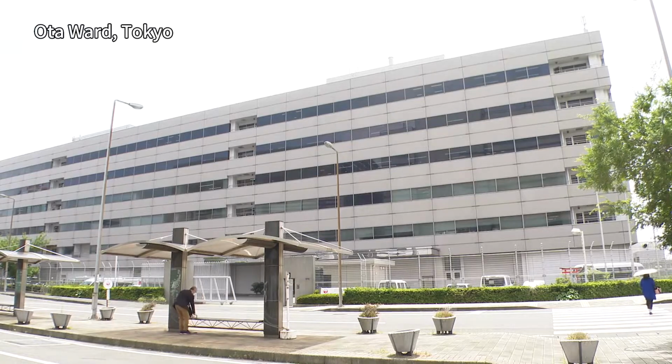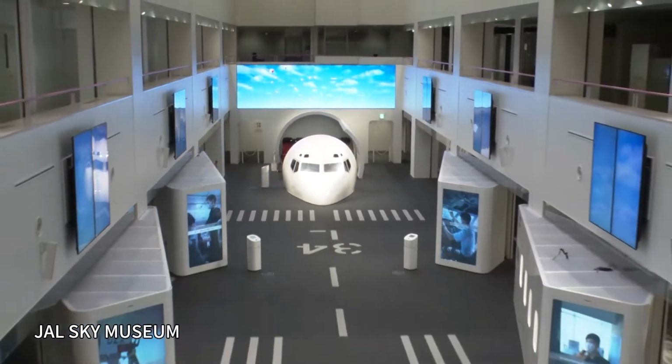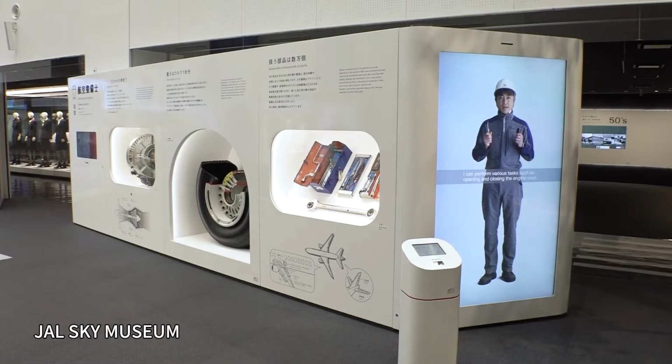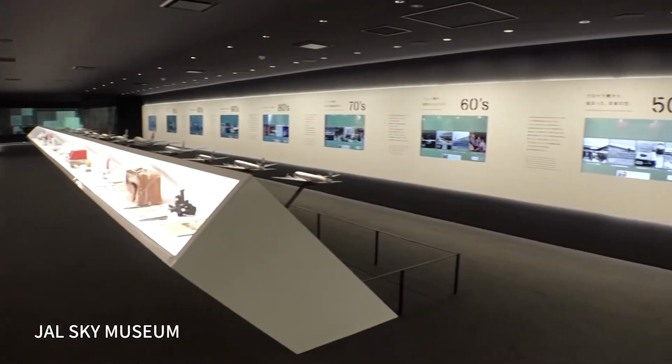JAL Sky Museum is located inside the Haneda Airport Maintenance Center building and is an experience-type museum where visitors can learn about the work of air travel and the history of JAL. In addition to introducing the work of aircrew and ground staff who ensure the safety of flights, they also show products and services from the present day to the future.